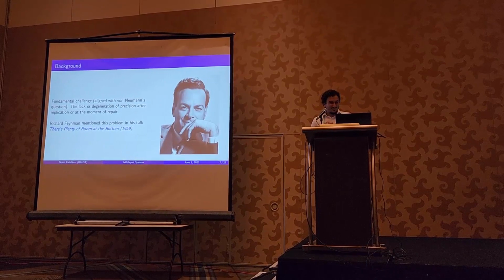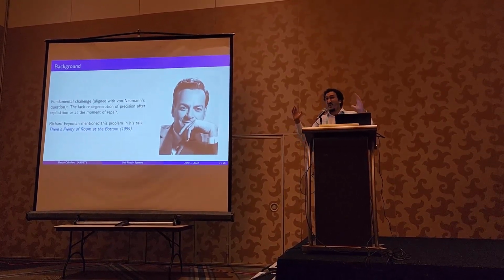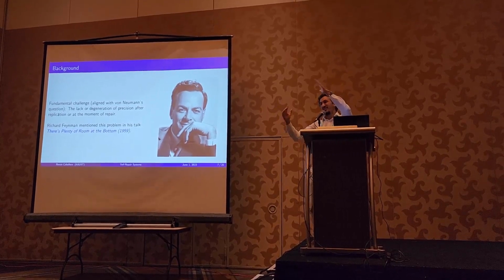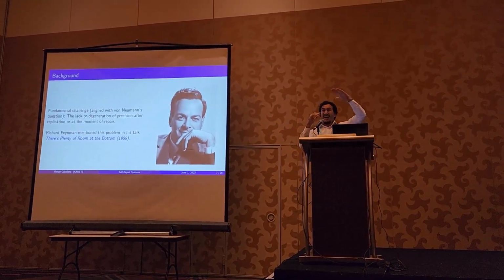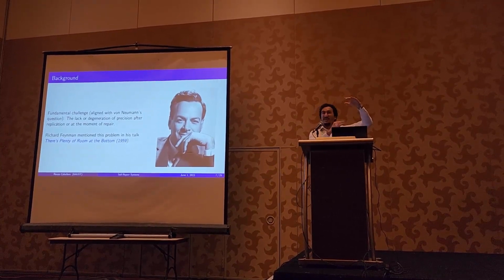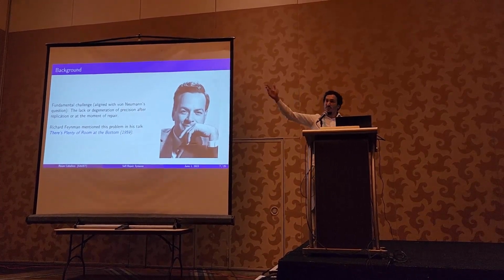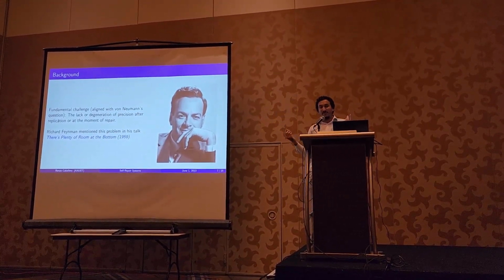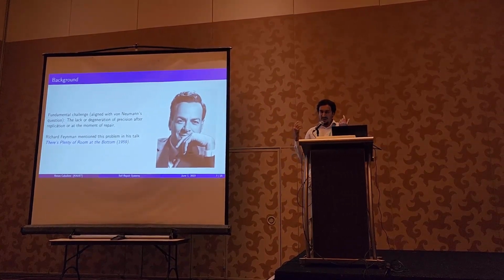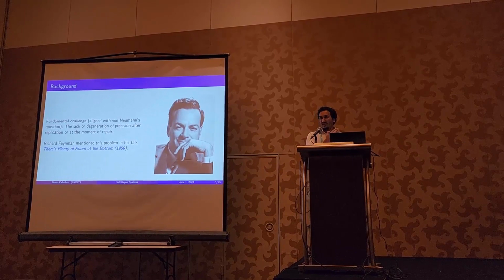So, Richard Feynman mentioned this problem in his talk, There's Plenty of Room at the Bottom. Basically, he mentioned that if we have a machine that can replicate itself at a smaller scale, and after the second machine wants to replicate again at an even smaller scale, in order to keep this process going as fast as you want, you need the resolution or the precision of the machine to increase at each iteration. Otherwise, at some point, the machine will be so small that it's not possible to keep going as much as you want.